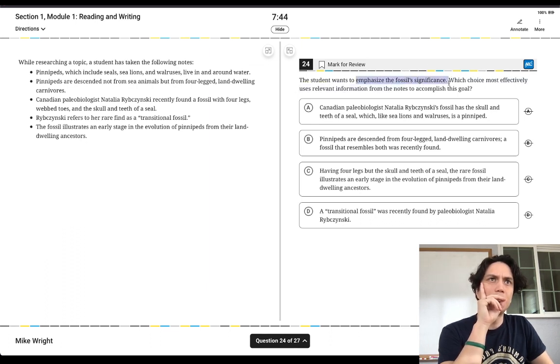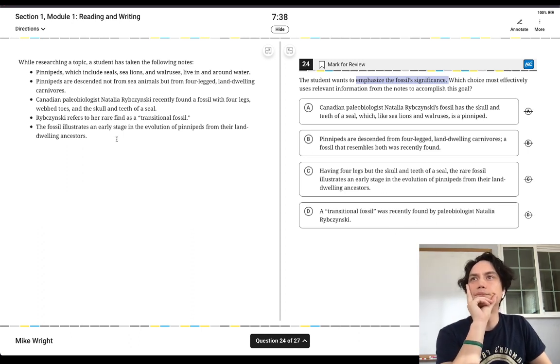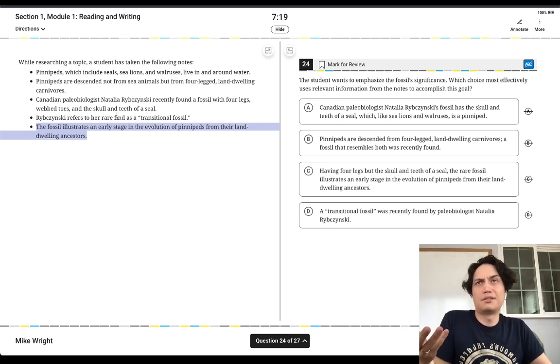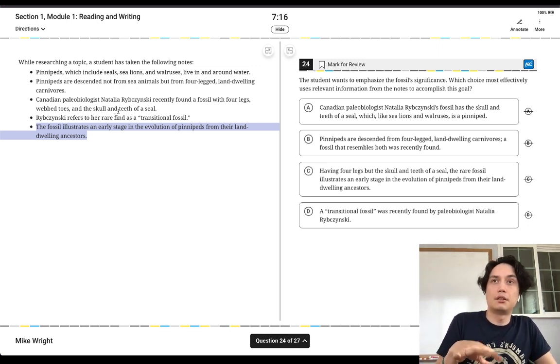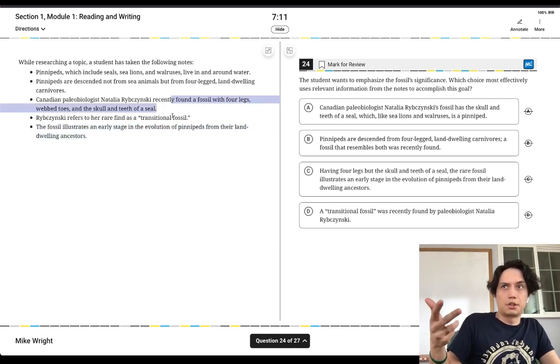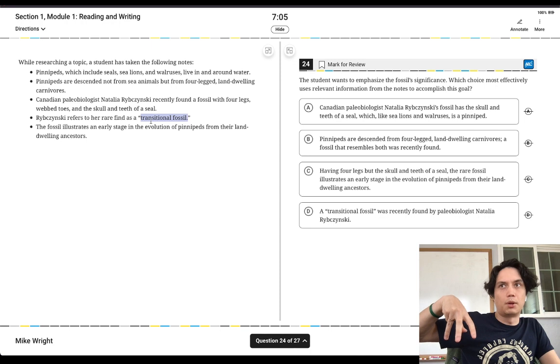Emphasize the fossil's significance. Okay. Yeah, so sea lions, seals, and stuff. Maybe they evolved from like whales, but they didn't. They evolved from stuff on land. And we found this fossil with four legs, webbed toes, and skull and teeth, which is proof of the mid range between when they were walking on land and when they were underwater.